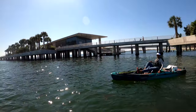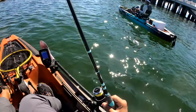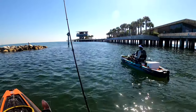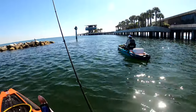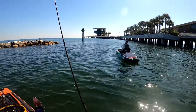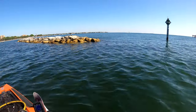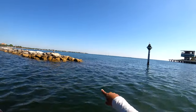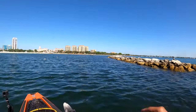This is where I've caught a lot of sheephead, right in here, right along the rocks. You may get hung up, but there's tons of sheephead down there. It's not that shallow. This is right where I was catching them, in between the rocks and that pole.